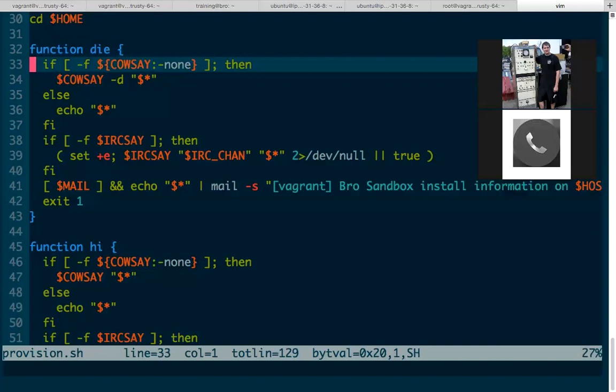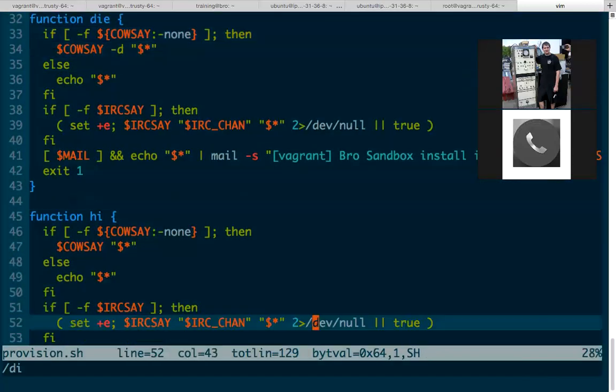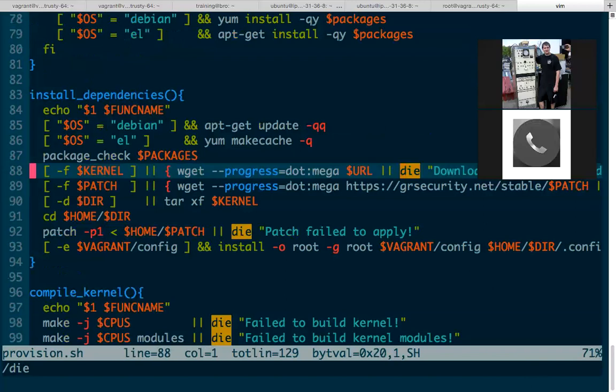if the exit status of some program is greater than zero, then we'll usually execute this function to do something like send an email or write to an IRC channel or print a message with cowsay or by itself. And in this particular case, we'll show you how it's used. So let's just look at an example of die.